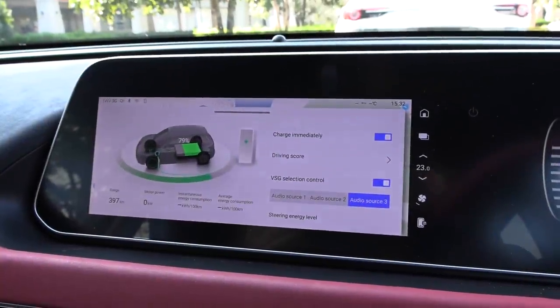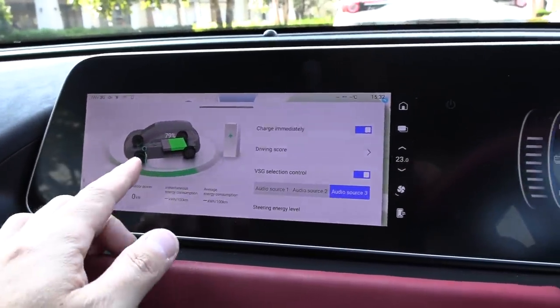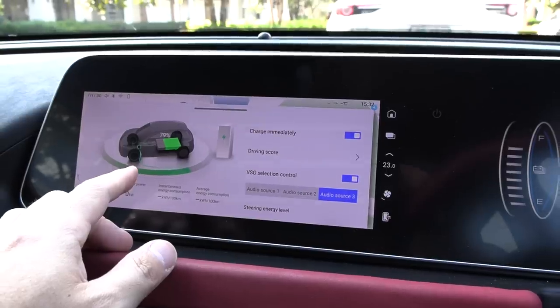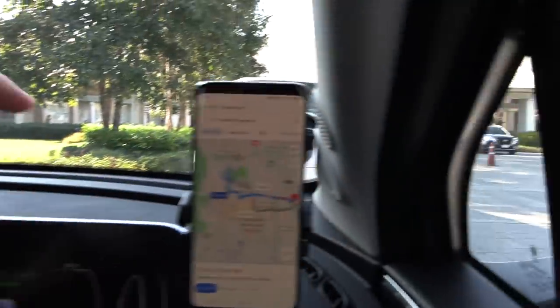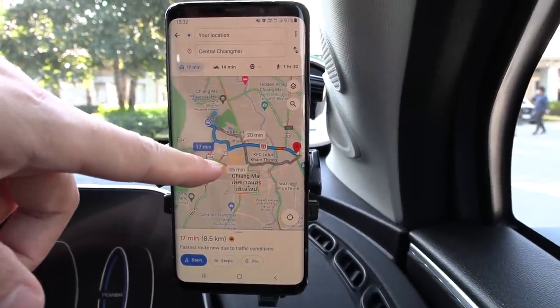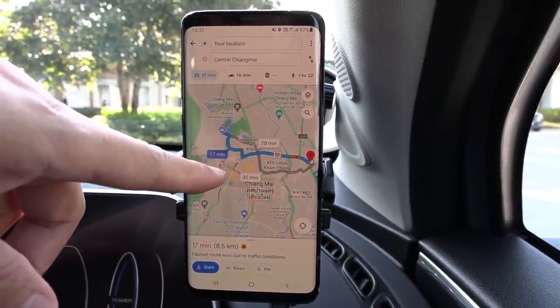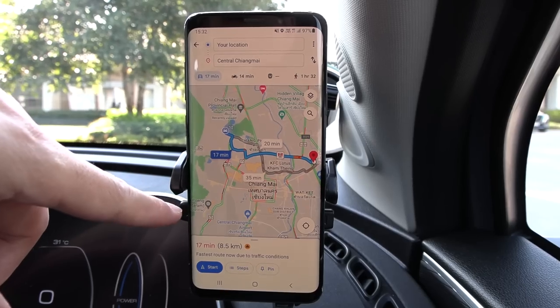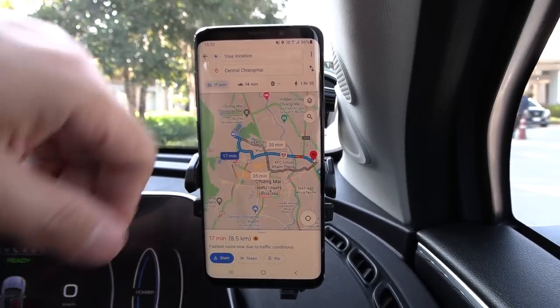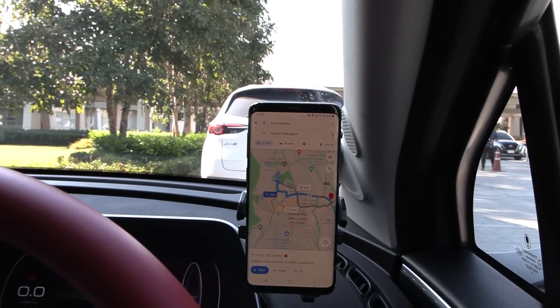Okay, we're down to 79%. But remember, on the trip here, we spent 15% from Chiang Mai, not from Chiang Dao to Chiang Mai. So first, I wanted to go to Solau restaurant, but we will go to Central Chiang Mai, Central Festival instead. That's 8.5 kilometers away. It takes 17 minutes. But right now, wifey is breastfeeding.